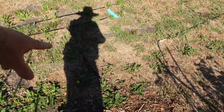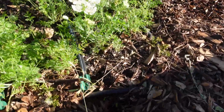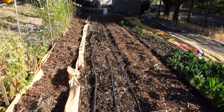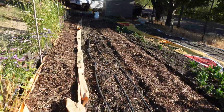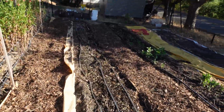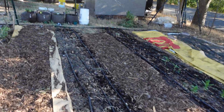The other T-intersection runs along here, like you can see right here. And it feeds these lines. Now, there is a slight uphill. It's so slight you can't see it on camera at all, and you can barely feel it when you're walking. But it was just enough that with lower pressure, the water couldn't make it all the way up here.